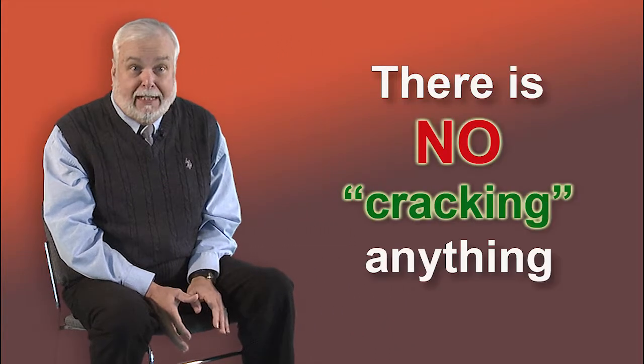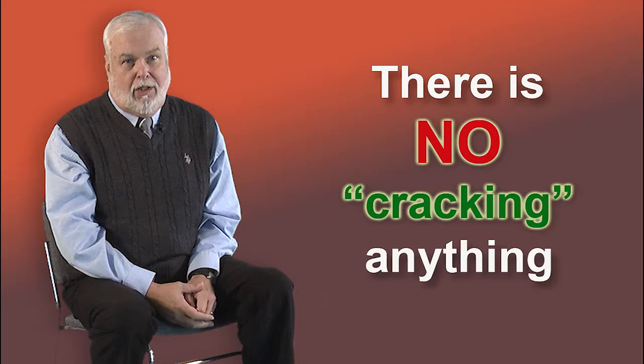I'm sort of graphic about this because I have many patients who have always heard the statement cracking your chest, and some patients actually think that that is what is done. That could not be further from the truth. And there's another group of patients who actually wonder how the surgeon is going to get to their heart. So, just for the record, there is no cracking anything, and now you know.